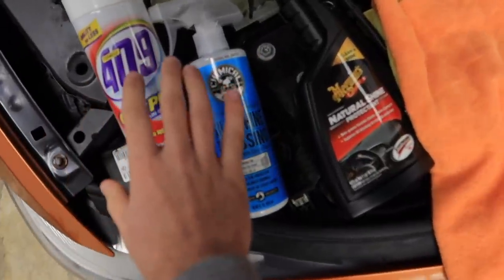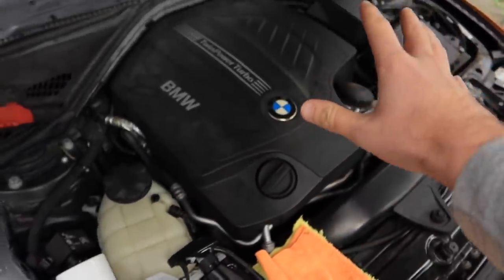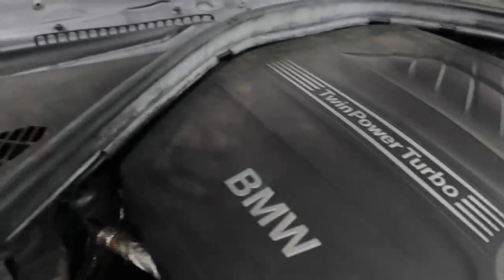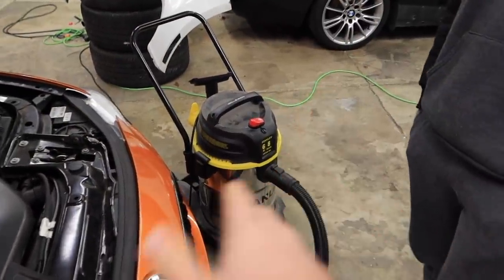I want to ask you, how much is it? Okay, so not the cost of the products itself, but the cost to do this car. We wanted to put it in perspective for you guys. These are all the things that Jonathan says he needs to make this car look like a beauty. You can see all the dust and stuff. I'm going to show you the carpets in a little bit. You also do need a vacuum. Buying the vacuum is about $60.